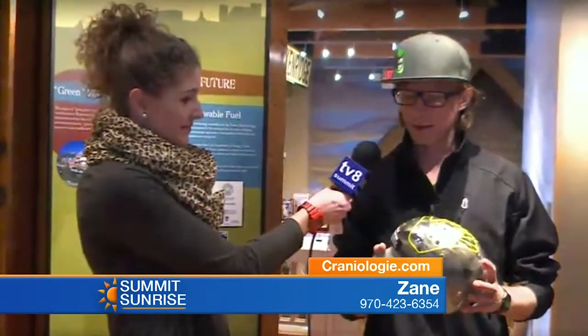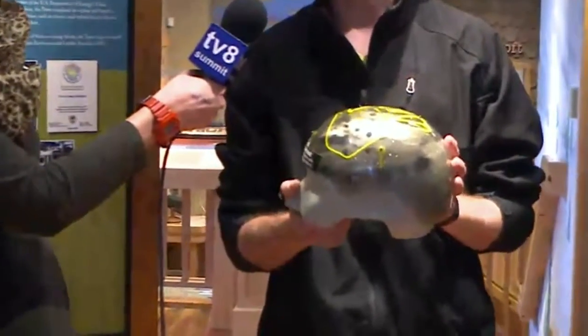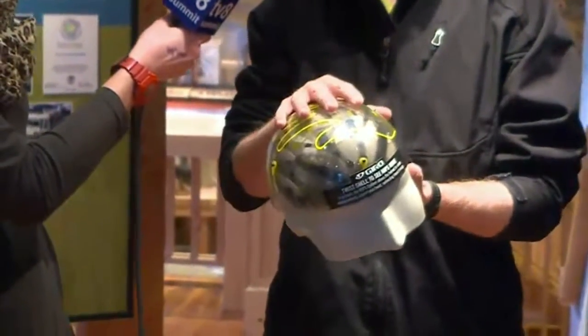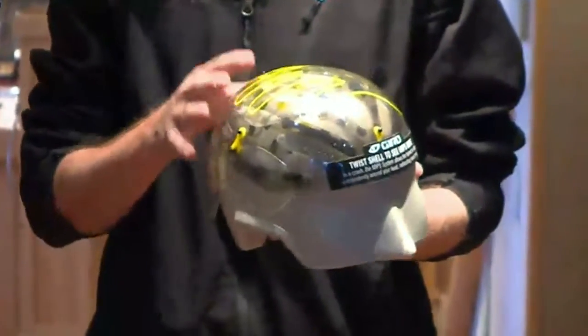Yeah, so today we're going to talk a little bit about the MIPS system. Multi-directional impact protection system is what that stands for. So kind of a newish thing on the helmet market. You'll see a lot of helmets out there with this system, and it's a really good system. Basically how this works is you've got a little layer in between your head and your helmet, and that's mimicking the layer between your brain and your skull.